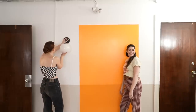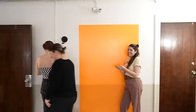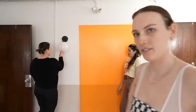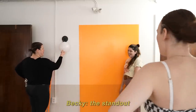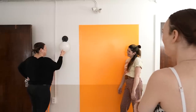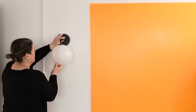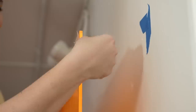Enter Nina. The stand-in. Nina, reprising her role as the stand-in. Just put your body off to the side. I'm gonna get in her new role, the stand-out. I mean, I liked the bookshelf when it was centered on the wall. Can I see that a little lower? I think it's great, guys.